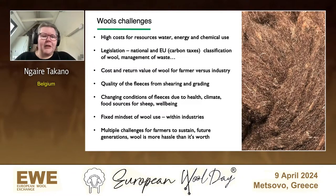Quality of the fleeces from the shearing and the grading is so important. We've got diverse fleeces here, over 350 different types of sheep Europe-wide. We need to know how we can actually really use these fleeces properly. And it's the right fleece for the right course, as I say. And then it's also looking and working with industry. Everyone says, well, the consumer are the ones that need to be changed. I think the consumers understand it and see it, but we need to be working with the industries, and the industries need to see and change their mindset for the use of wool.